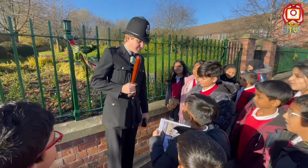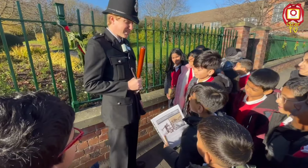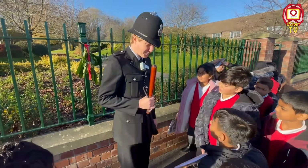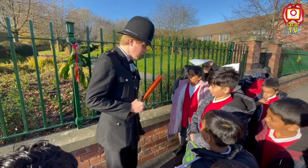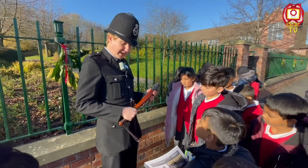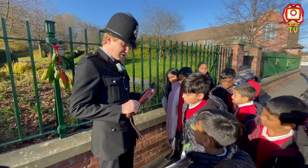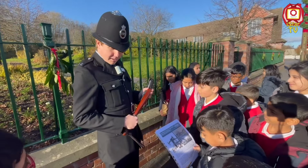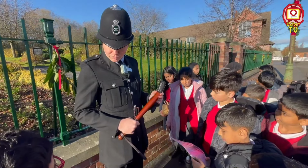It has a very specific name, this. It begins with a T. A taser? Not a taser, no. It's called a truncheon. It is like a wooden baton, what we'd use to defend ourselves in case we came up against somebody who was misbehaving quite a bit. They had a lead bar in them. You wouldn't want to get hit by one of them because they could break bones.